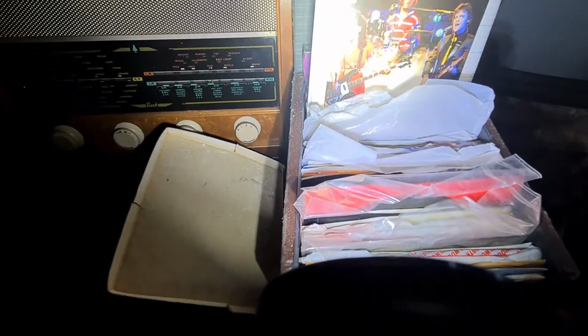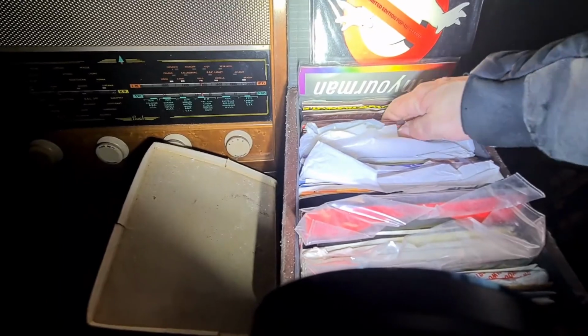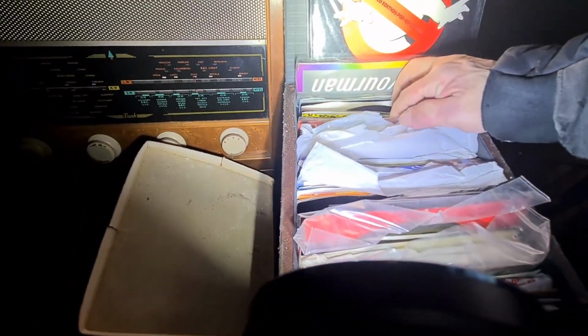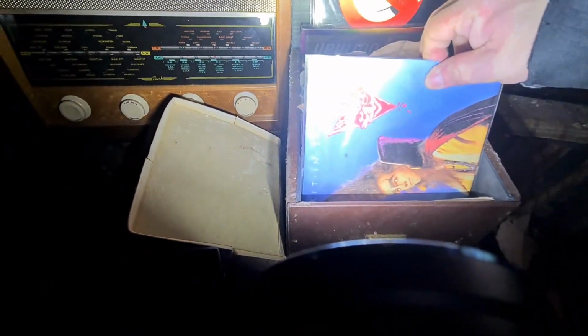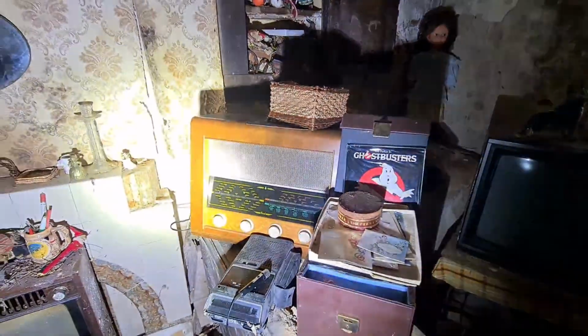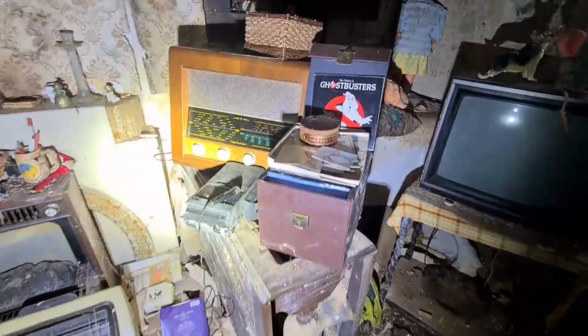Swap Shop. Remember that, people? From the BBC series. Wow. Merry Christmas songs. So many old records, just a shame that they're all just sitting here, rotting away in time. So, cover them back up, crack on with what we were doing. Crazy little find though, people, little records. Good old Ghostbusters.